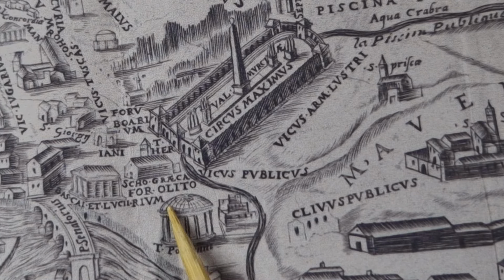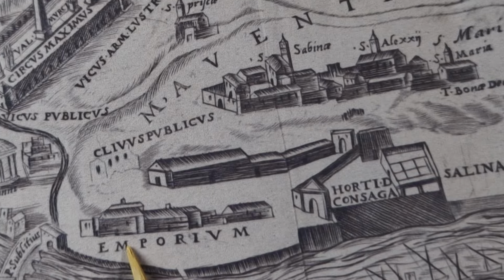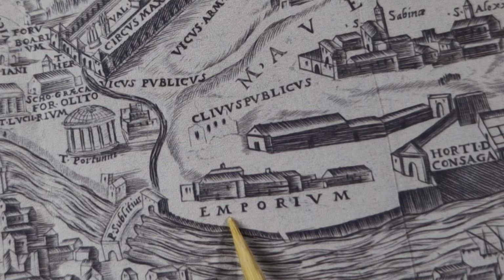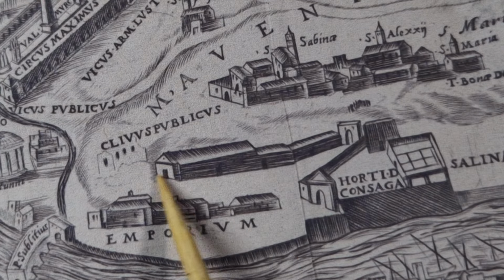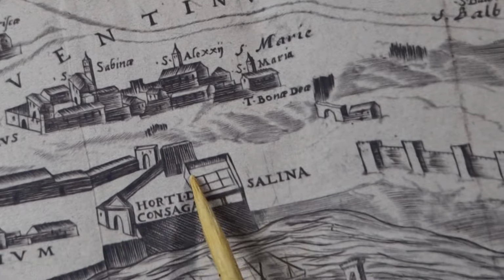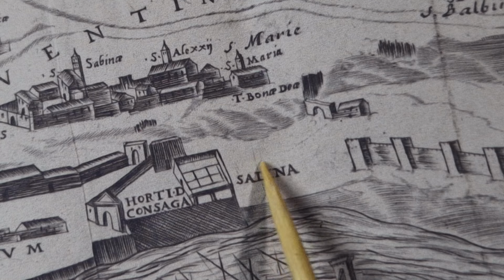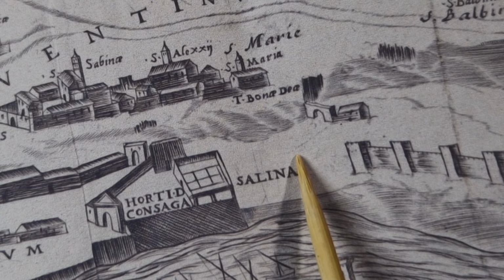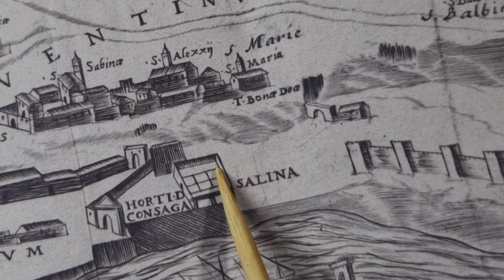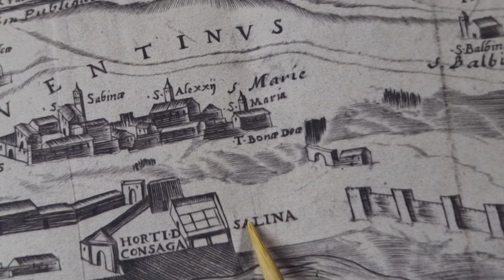Another small nymphaeum temple here. And here I have the Tiber River and Emporium. Well, Salina. I think Salina means something related to salt, but I don't know if this is a public health place where you can have salt vapors, or if it's only the name.